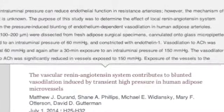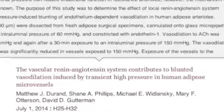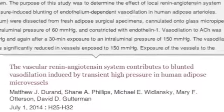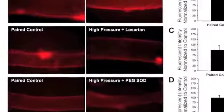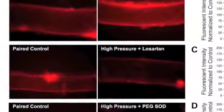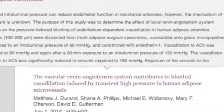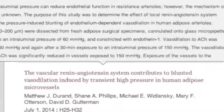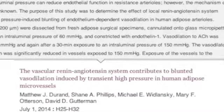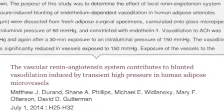In a study targeted to understand the role of the local renin-angiotensin system in the response of human microvessels to pressure, Durand and colleagues show that treatment of these vessels with either angiotensin receptor antagonists, an ACE inhibitor, or the antioxidant enzyme SOD prevented endothelial dysfunction in response to pressure overload. This study has implications for vascular damage following multiple exposures to high pressure.